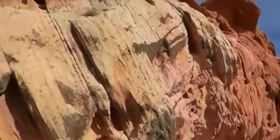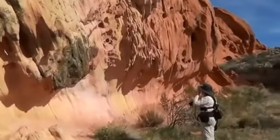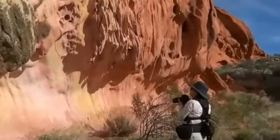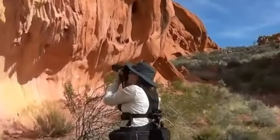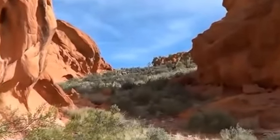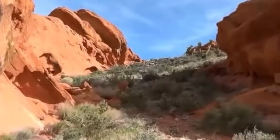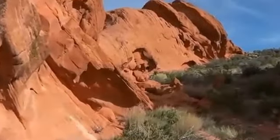Nice colors. All the golds and reds. These Whitney Pockets are just a part of the same material that makes up the Valley of Fire on the other side of the valley. Gorgeous.